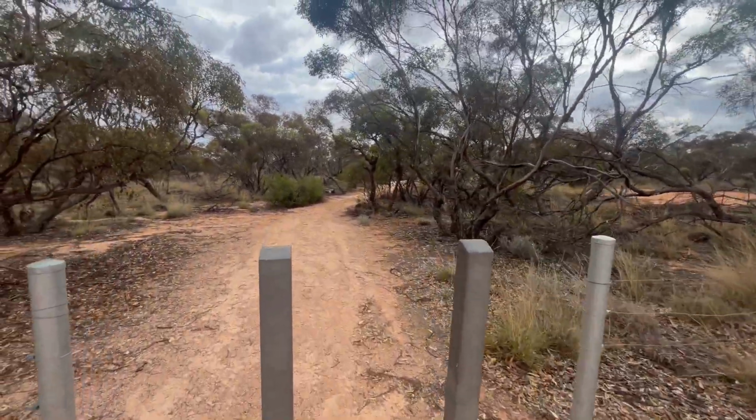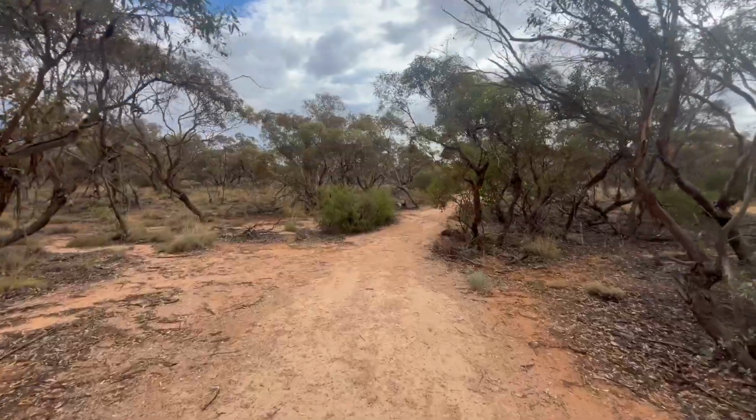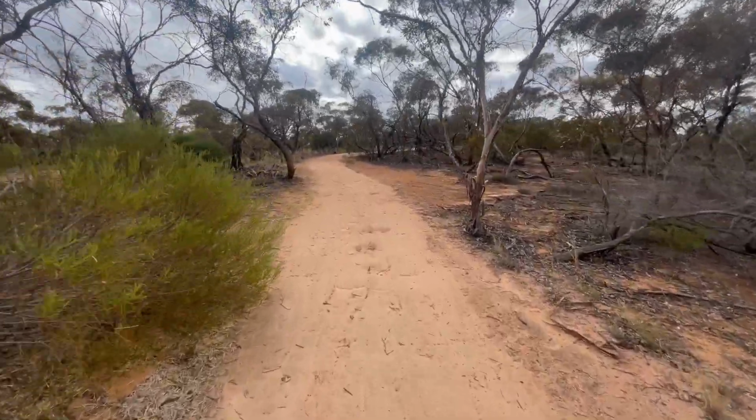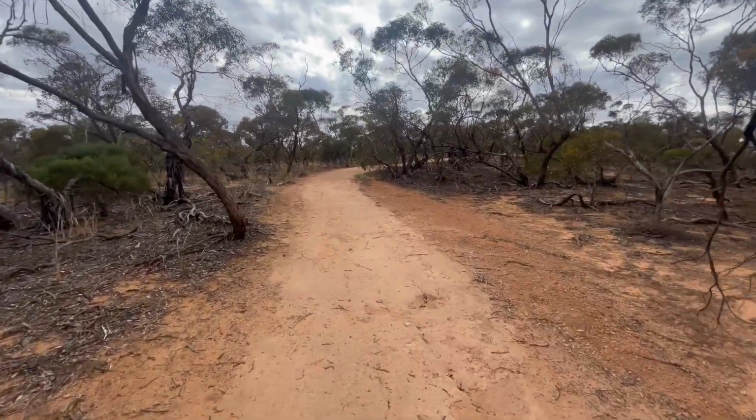Here at Werepill Lookout you'll see the enormity of the park. The lookout's only about 100 metres or so from the car park, which is on the old Chalka highway. So if you're coming from the Mildura side you can turn off onto the old highway before Hattah and continue for about 10 minutes or so.